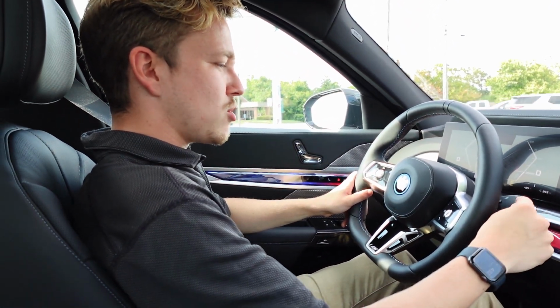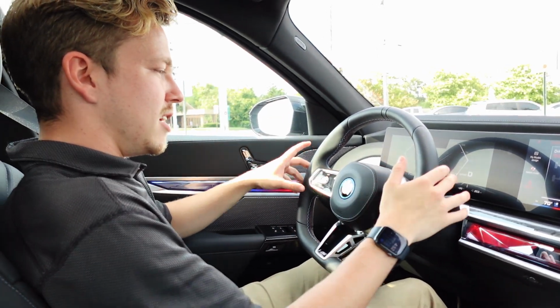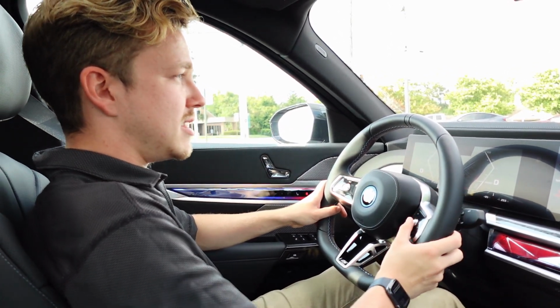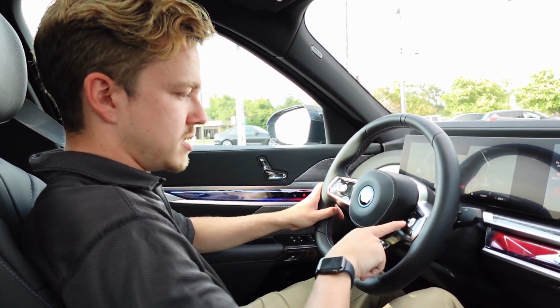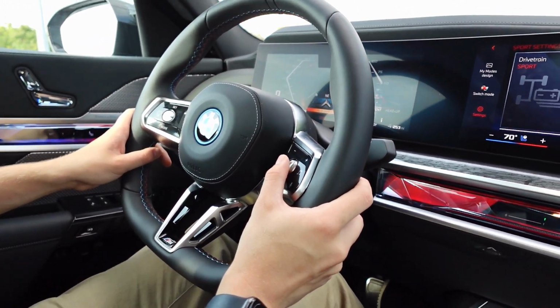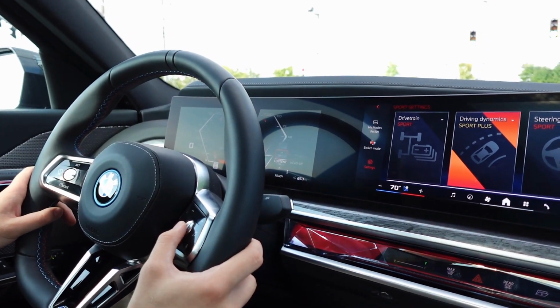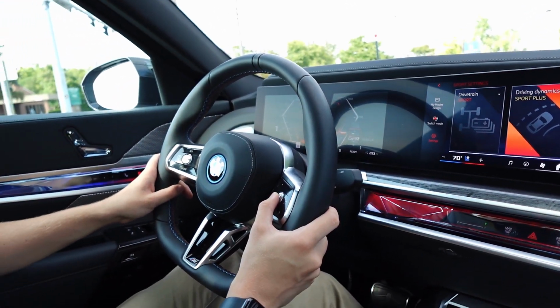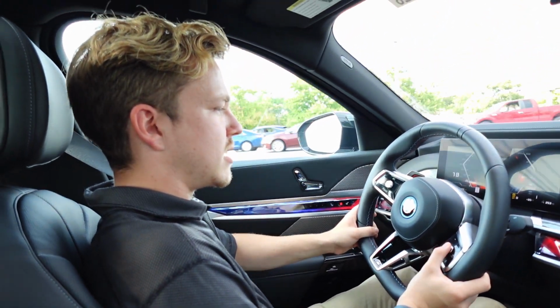The windshield wipers are automatic. You just click that up to the first notch and they will go ahead and adjust everything for you there. And the i7 does feature a customizable gauge cluster. So you press this little gear button on the display here, and then you can select between a couple of different views. You've got your content view, you've got your range view, and then you have your reduced view, which doesn't show anything down there.